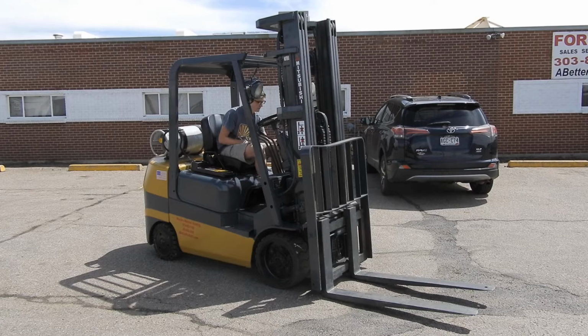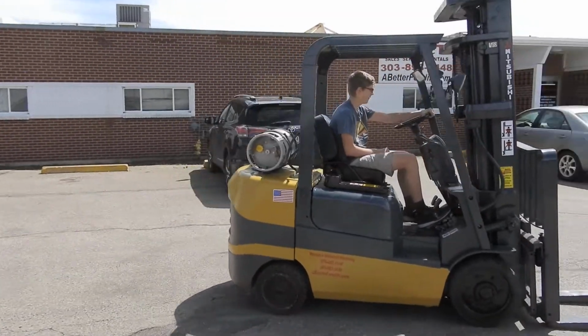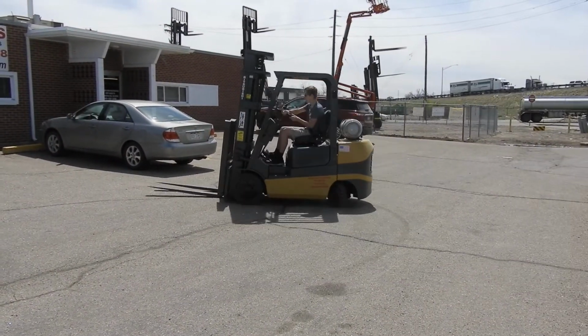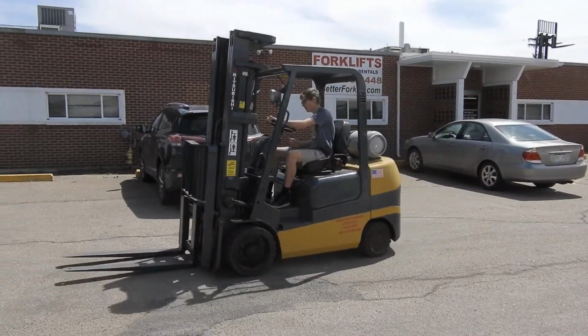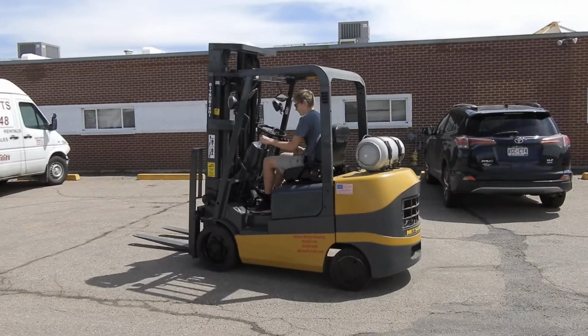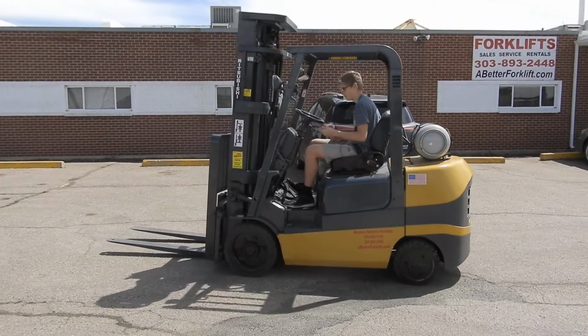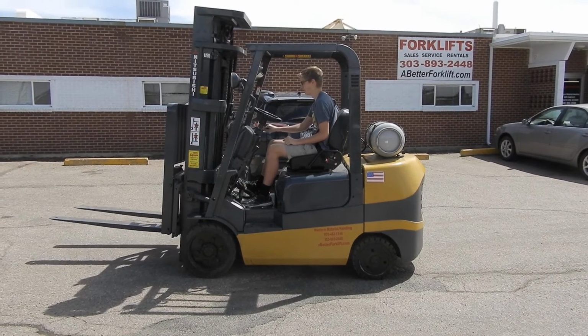Today we're here in sunny Colorado, excited to test drive stock number D21213C. Awesome operating 2001 Mitsubishi FGC30K. It's a 6,000 pound cushion tire forklift. This unit does have treaded cushion tires, really good for the nice snowy rainy days we get here.